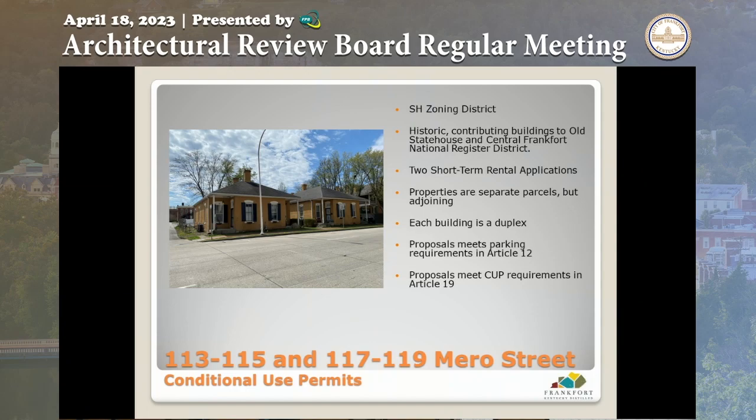And the buildings are identical, so I will make one presentation tonight, and then you can handle the approval for each separately at the end. Okay. These are two small masonry duplexes with hipped roofs, and they were constructed at the turn to the 20th century. They are both contributing structures to the Old State House and Central Frankfort National Register Historic Districts.